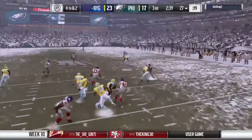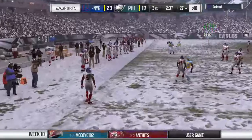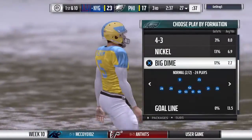And the kick's away as he angles this one for the sideline. And no return possible here as they angle this one out of bounds. And New York set to take the field.